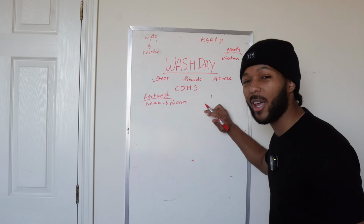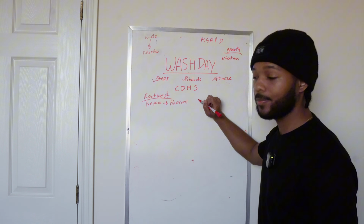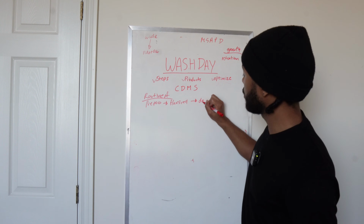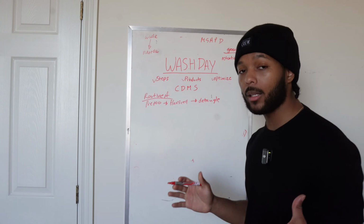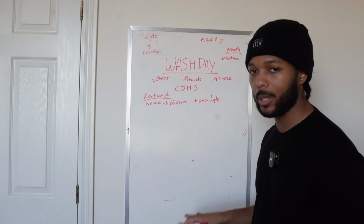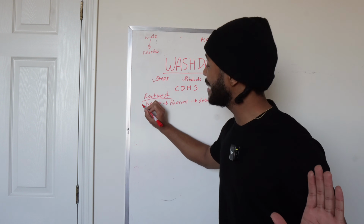And I detangle my hair first. So my first step is actually the detangling process. We're going to come back to that. I detangle my hair. After that, I detangle my hair in sections. So my hair will be in like 4 sections at this point. It'll be separated and detangled. Perfect. Okay? Detangling step done.